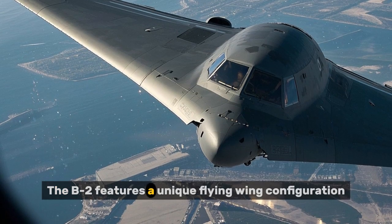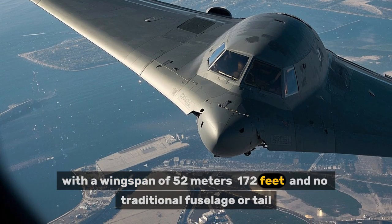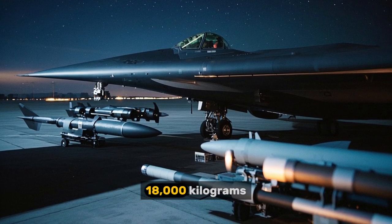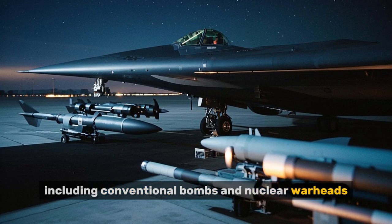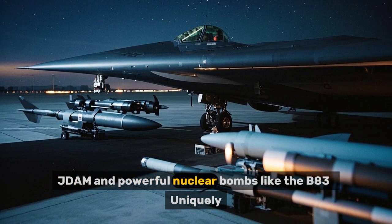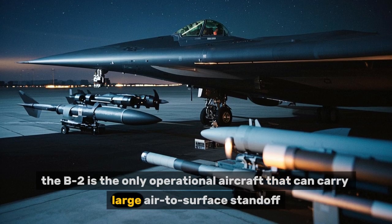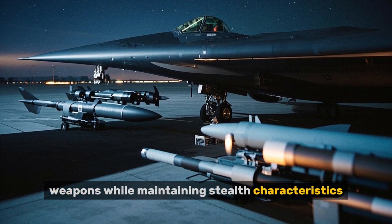Design and crew. The B-2 features a unique flying wing configuration with a wingspan of 52 meters and no traditional fuselage or tail. Weapons and payload. The B-2 can carry up to 40,000 pounds of weapons, including conventional bombs and nuclear warheads. It delivers precision-guided weapons like JDAM and powerful nuclear bombs like the B-83. Uniquely, the B-2 is the only operational aircraft that can carry large air-to-surface standoff weapons while maintaining stealth characteristics.